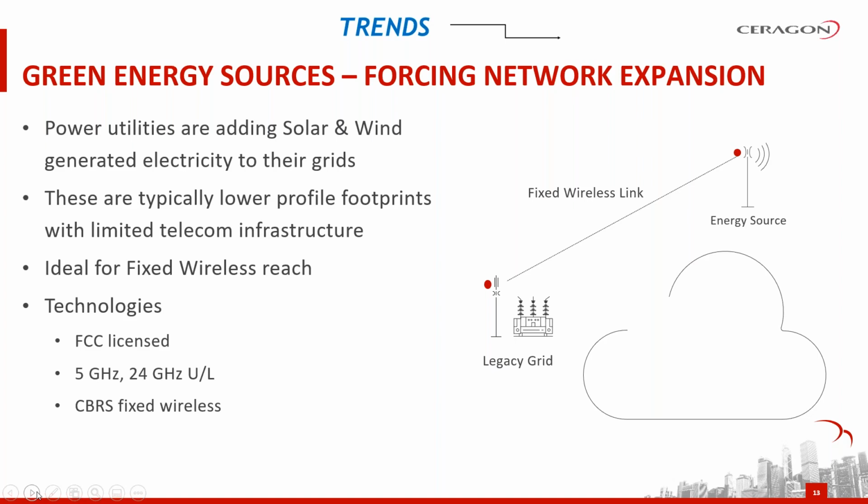antenna structures that might be less tolerant. And so they have to use smaller antennas, and also because each one of these locations isn't going to have a tremendous amount of impact in terms of power supplied to the network, but yet they're still critical, they have to be careful of the costs that they incur when they're connecting these. So this is where you'll most commonly see unlicensed or CBRS fixed wireless used, but also FCC licensed as well.